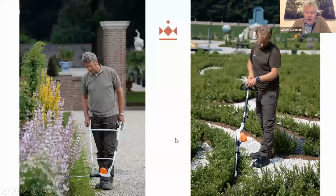Well, then we come to the clipping of the hedges. As I said, 27 kilometers. And in the 1980s, we started just with the hedge scissors to clip them. But you can imagine 3 sides on each hedge, 27 kilometers. And it is horrifying for your backbone.